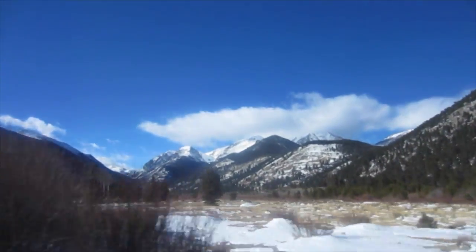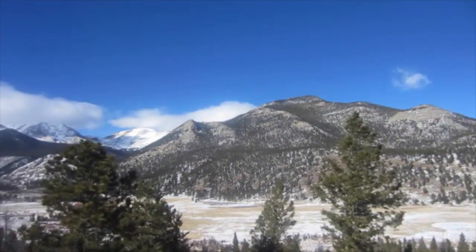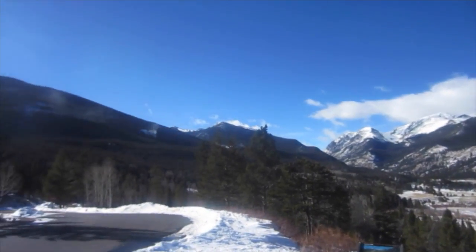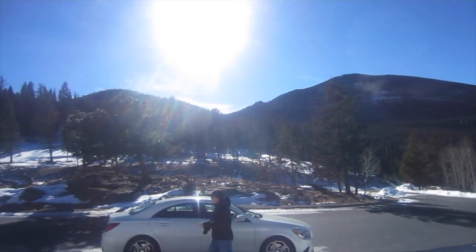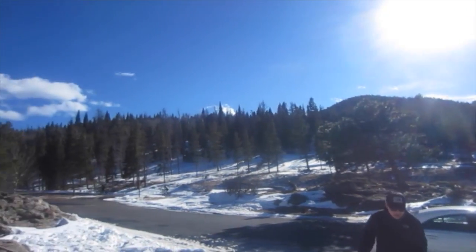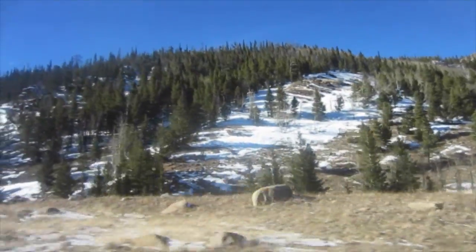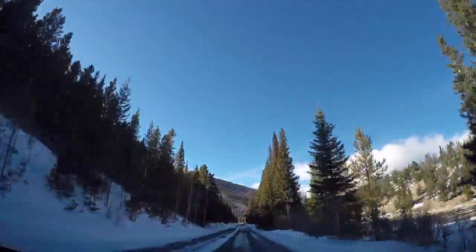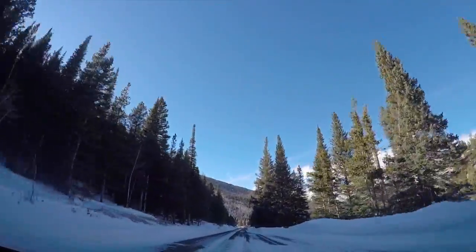Trail Ridge Road connects two entrances into the Rocky Mountain National Park. One is Estes Park at the east end, which is where we entered in. The other is at the west end, which is known as Grand Lake. If we continue driving up Trail Ridge Road, we will eventually reach Grand Lake on the other side. However, we will not be able to do that today because part of the road is closed from mid-October until Memorial Weekend. Note to self again, come back and visit during the summer or early fall.